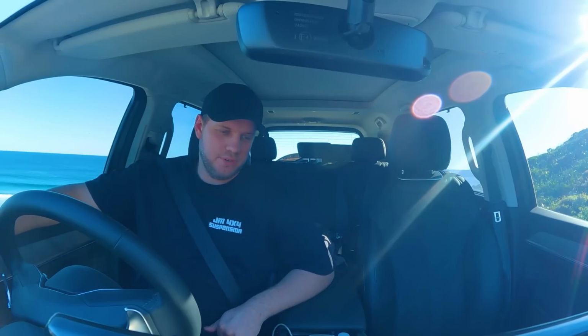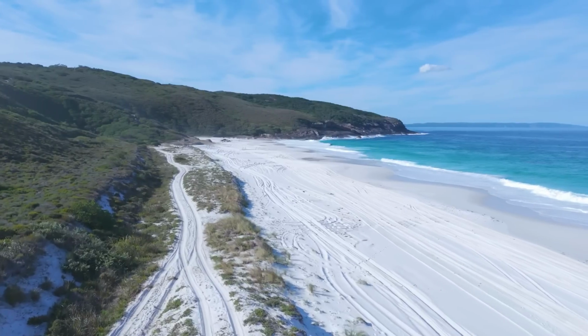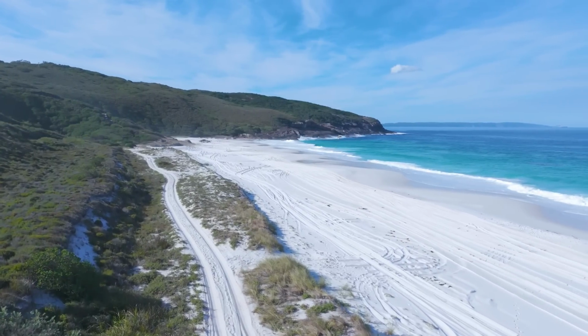But some of us might have bitten off more than we could chew. This is our last ditch effort. Come on, you big girl, let's do this! But first, we have to get off Dingo Beach.